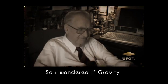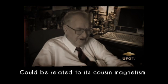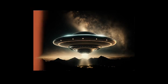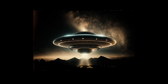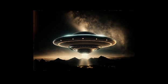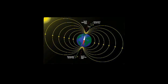So I wondered if gravity could be related to its cousin magnetism. And so I found that when I take two magnets together, I have some neodymium. This is a Lockheed Martin research scientist who said that. He said that gravity can be related to magnetism. According to how he explained this statement, talking about the magnetic poles, I think it should be easier than ever to repel the Earth's gravity, creating anti-gravity.